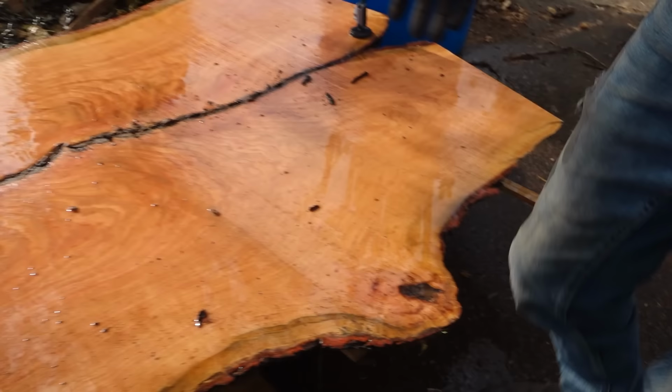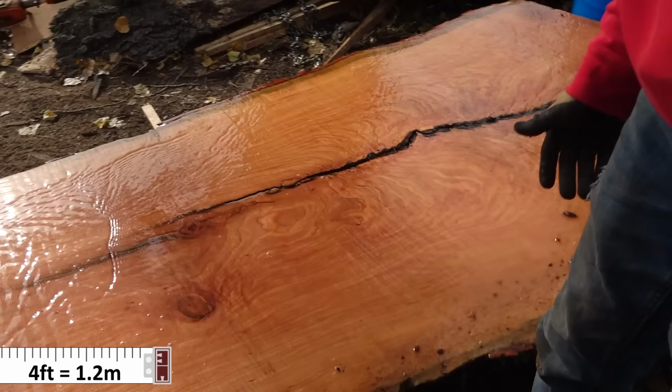And of course, we're huge. This is like 4 feet wide through here. Well, that's nice. Way to clean it off. Yeah. Can't have dirty wood.